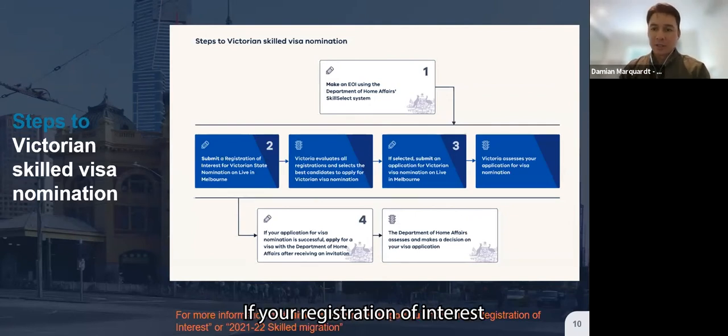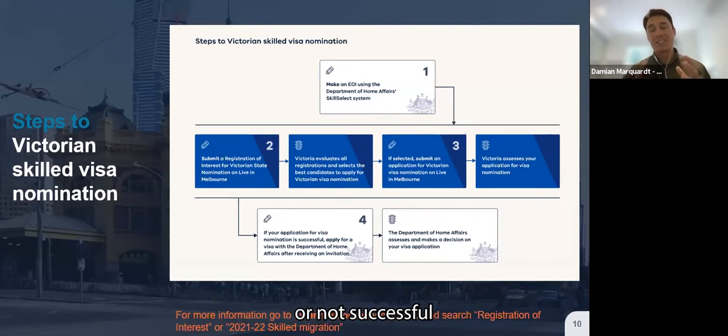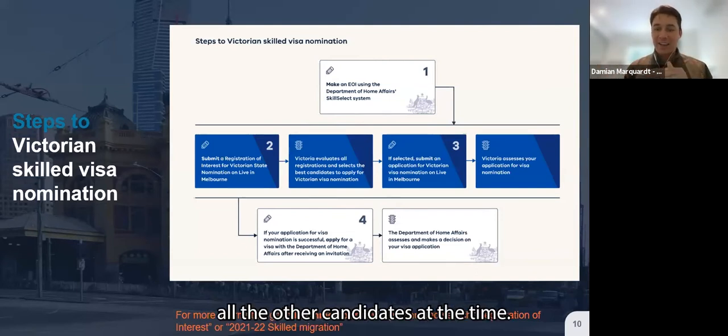If your registration of interest is not selected immediately, so you might apply today, and if you're not selected in 2 weeks or 4 weeks, it will remain in the pool under consideration by us for the rest of the program year until the end of June 2022, so next year. We won't notify you if your registration of interest is not successful, just because it does sit with us under consideration, and it depends on your competitiveness throughout the year as to whether you will receive an invitation in that round. You will be ranked against all the other candidates at the time.